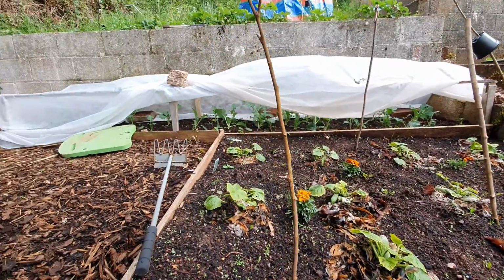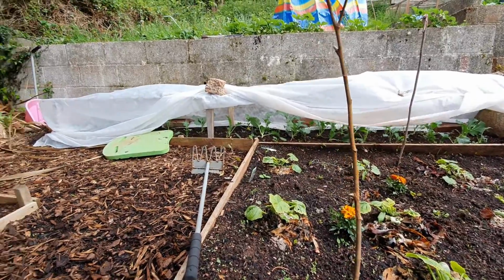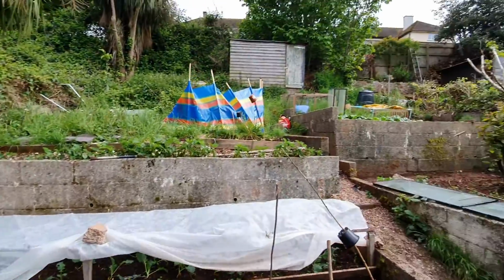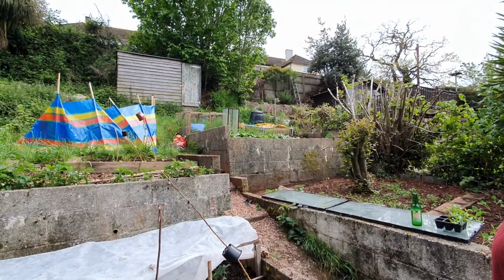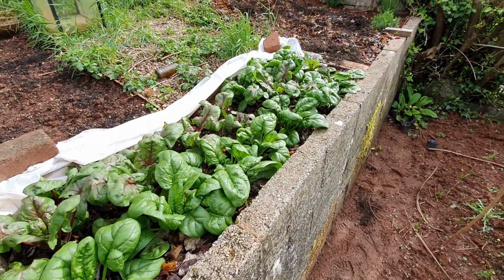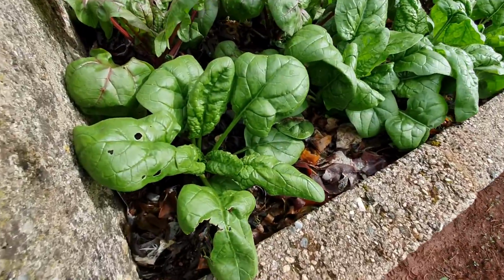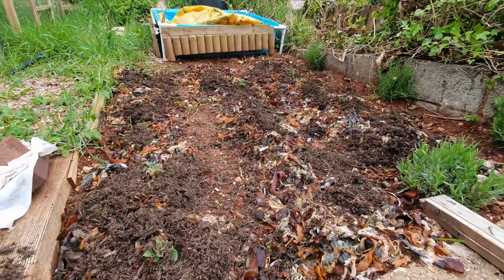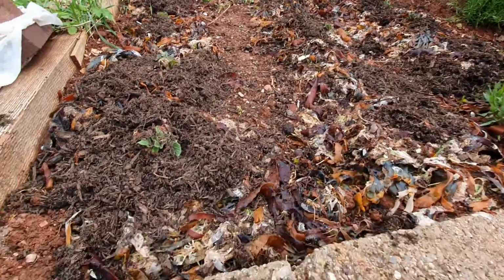There's broccoli under that, celery over there, and I'm going to take you up there and show you our amazing spinach. So I'm super excited about this spinach. It looks epic. You don't get leaves like that in Sainsbury's. And here, Stu's planted more potatoes, which are just starting to pop up.